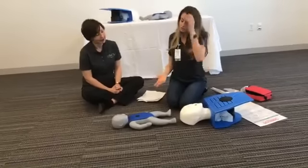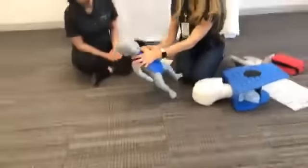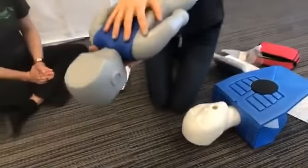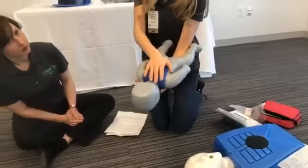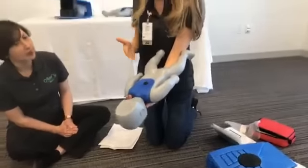What you would do if your baby was choking is grab them, obviously protecting their neck. On my non-dominant side, my left side, I would put them down towards gravity, because that will help get that object out.